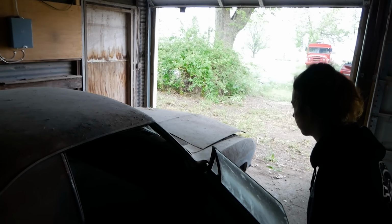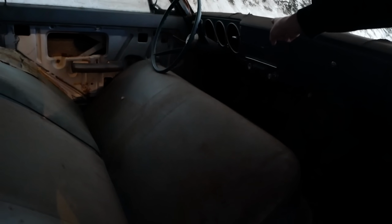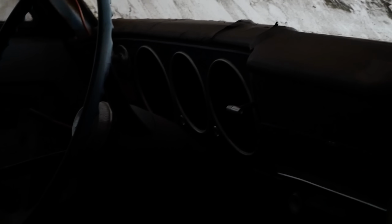A seat. Oh, it's got the reclining model seat. Wow. It looks like it's an automatic trans. That's interesting. I thought these were all manual. Whoa, is that the shifter? Yeah, that little knob. Looks like a switch.